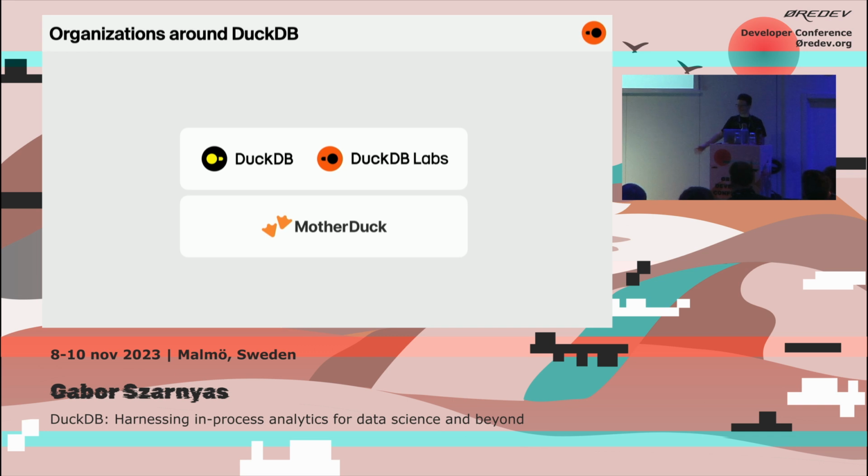People often ask, what are all these organizations around DuckDB? So just a couple of sentences about that. There is DuckDB, the open source project, which is owned by the DuckDB Foundation, which is a non-profit. We have DuckDB Labs, the company where I work for, which is the company that does commercial support for DuckDB, so you can have a support contract if you use DuckDB. And there is MotherDuck, which is a venture-funded startup that creates a serverless, cloud-based version of DuckDB that does something really interesting. It takes a hybrid execution model where part of your query can run on your laptop and the other part can run on the server. And this opens up a great number of interesting use cases, from privacy to performance optimizations.